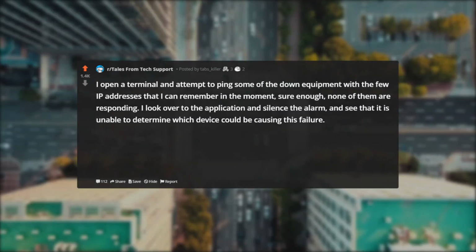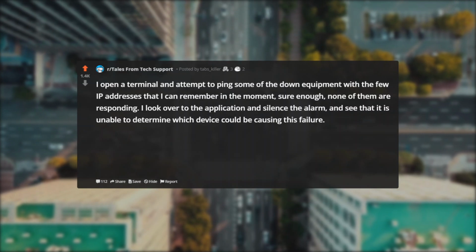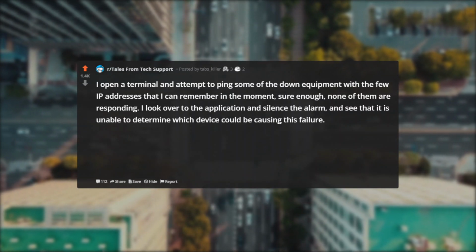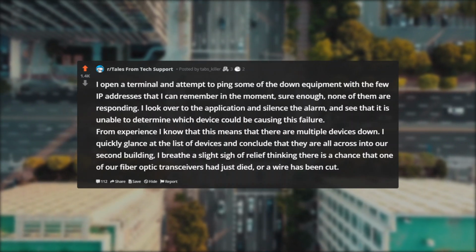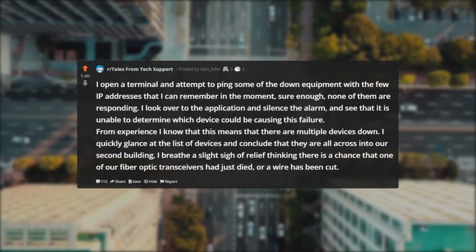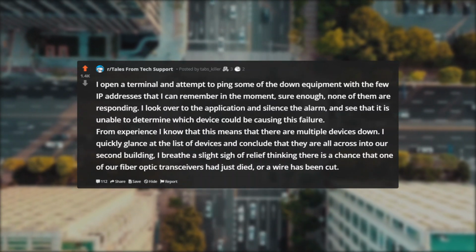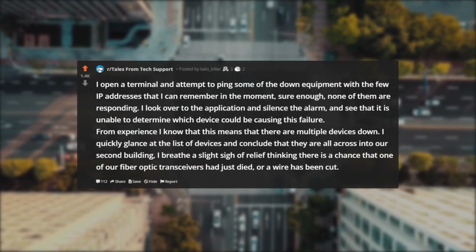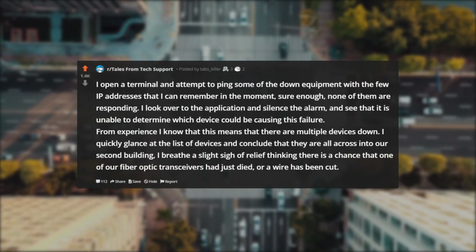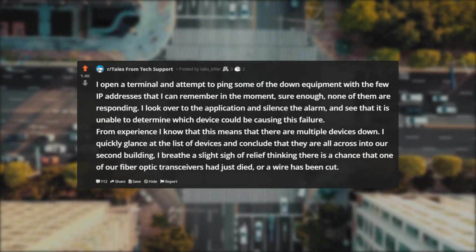I look over to the application, silence the alarm, and see that it is unable to determine which device could be causing this failure. From experience, I know that this means that there are multiple devices down. I quickly glance at the list of devices and conclude that they are all across in our second building. I breathe a slight sigh of relief, thinking there is a chance that one of our fiber optic transceivers had just died, or a wire has been cut.